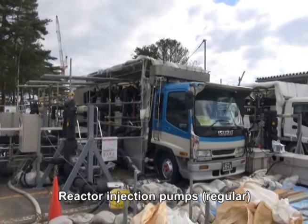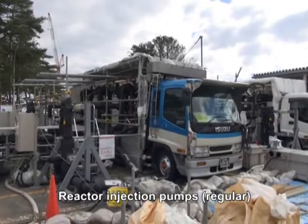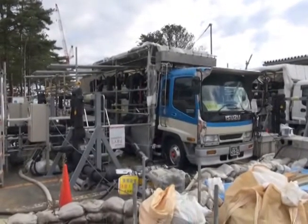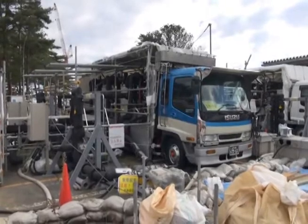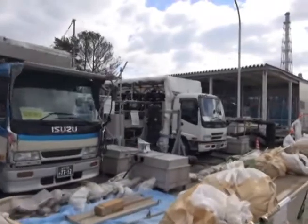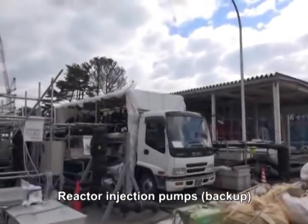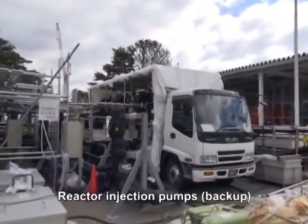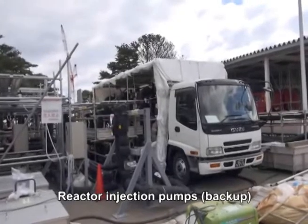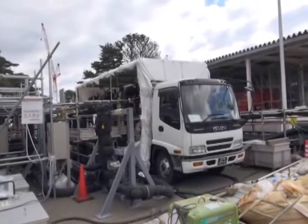The pumps on the rear deck of the truck are the reactor injection pumps for Units 1 to 3. The ones in the front are the regular pumps, and the ones at the back are the emergency backup pumps. Of the 3 regular pumps and 3 backup pumps, 2 regular pumps are operating at the usual times. A pump capacity is 20 cubic meters per hour, sufficient to remove decay heat which is generated from the 3 reactors.